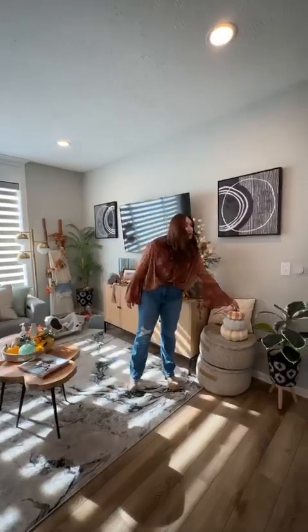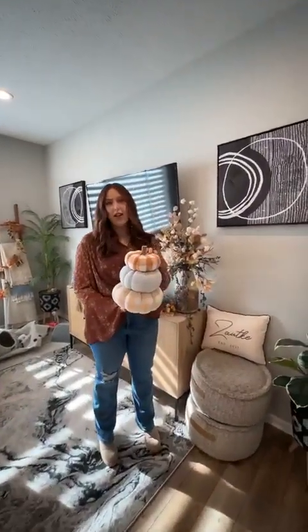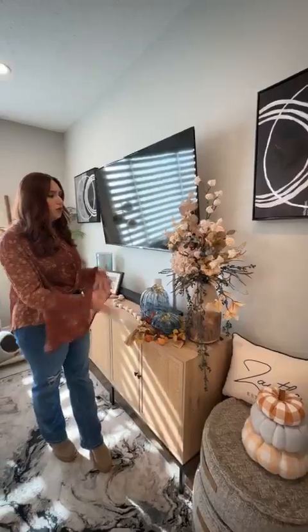My pumpkin stack from last year. Kayla and I were fighting over this one. It's so stinking cute. They are gone. But there's plenty of other things. This is from last year, from the online store. Little things like that I definitely like to build off of.